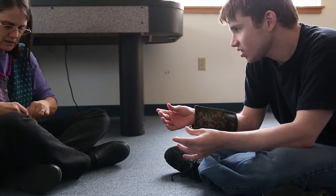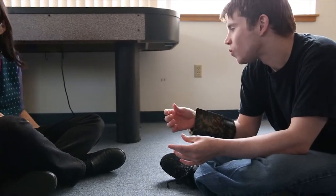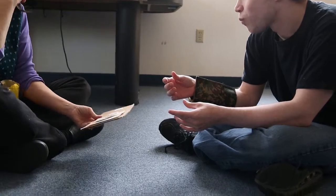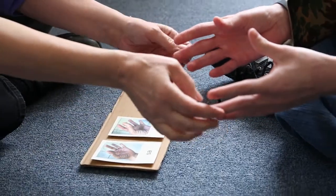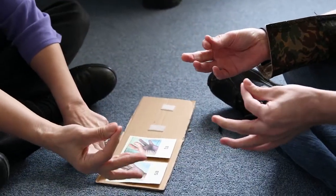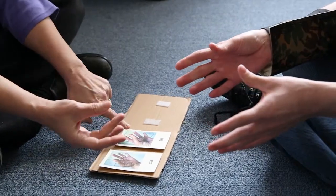Kathy is teaching Terry basic meditation. First, they practice without pictures. Kathy introduces a picture for each hand movement. Kathy points to each picture with one hand and models the movement with her other hand.